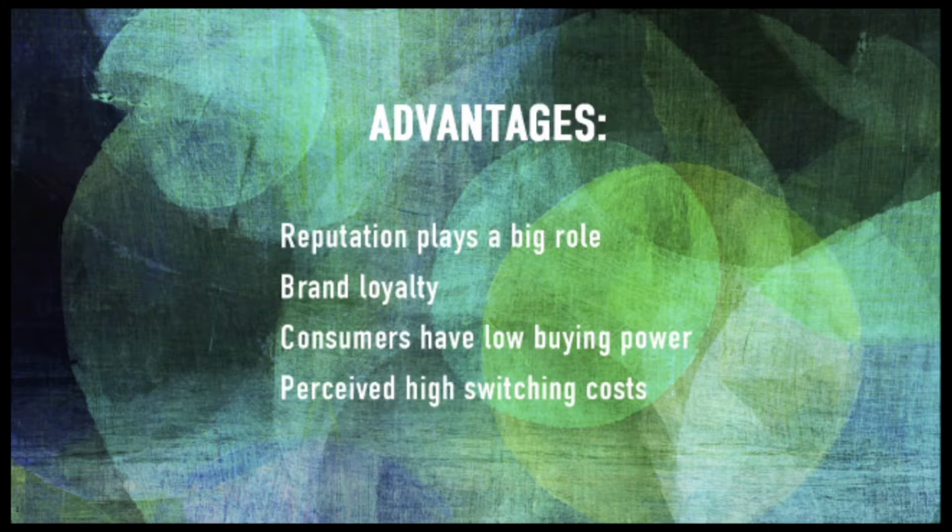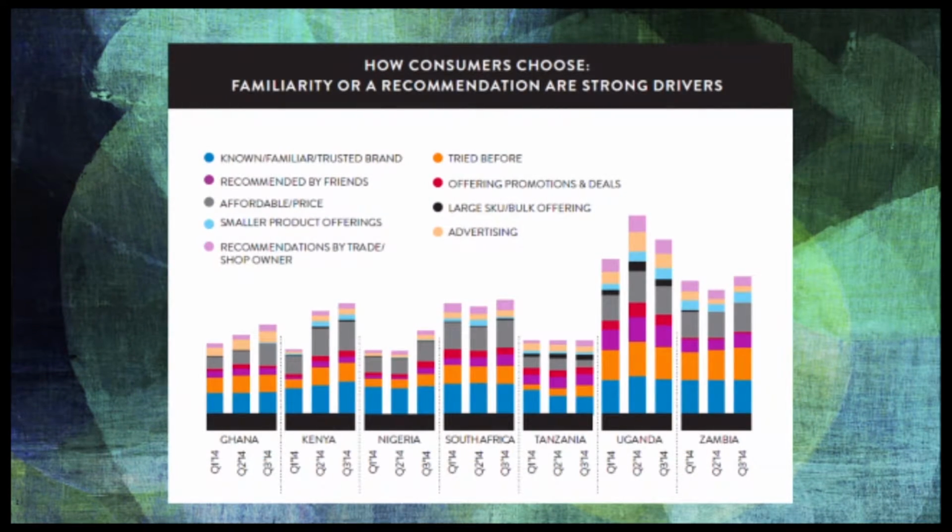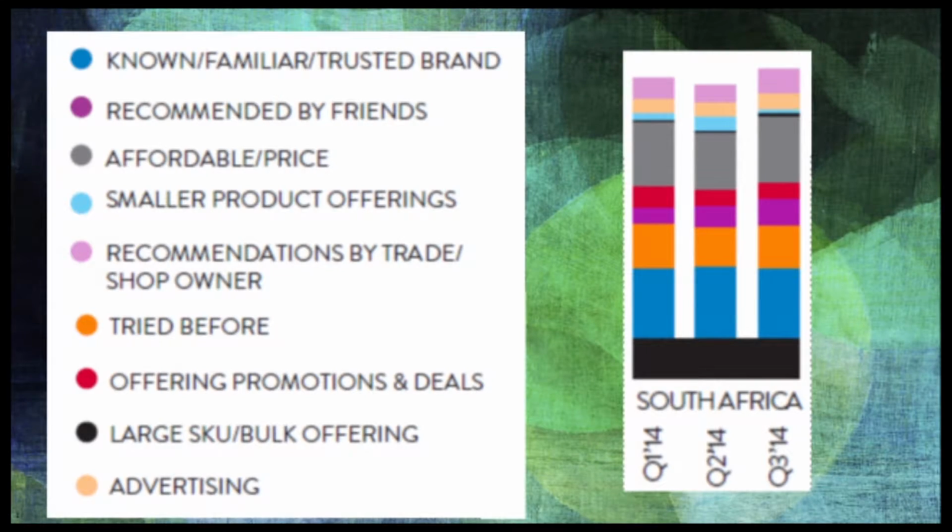Past purchases and known brands are what consumers base their purchases on. In South Africa, a large portion of consumers have limited purchasing power. This informs their purchasing decisions, where brand loyalty and reputation hold great influence, as they do not wish to buy what may be an inferior product.